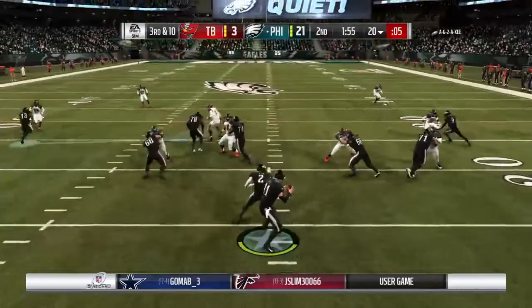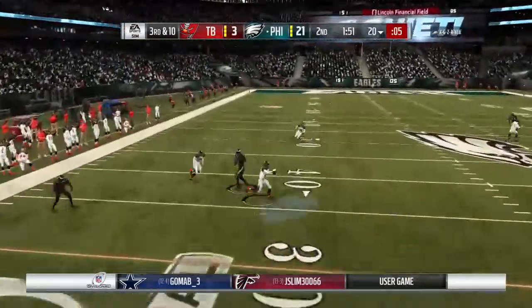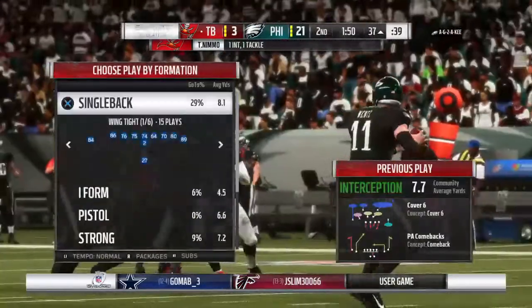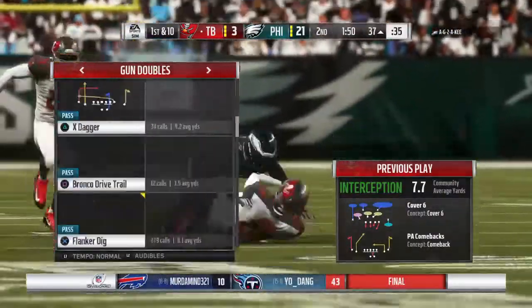7. On play action, it's Wentz. He rifles one that's intercepted. Picked off at the 36. And his guys are going to get the football at the 37-yard line.